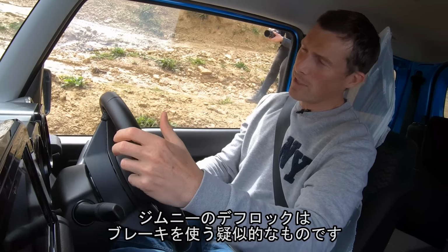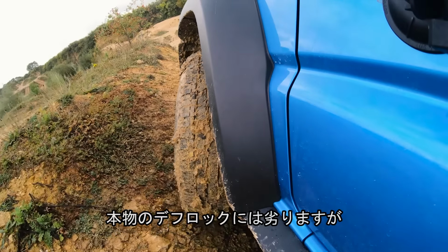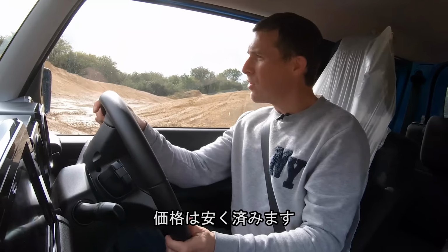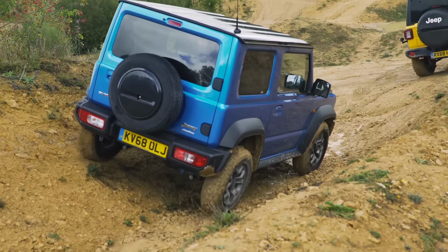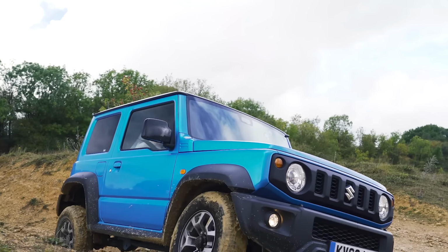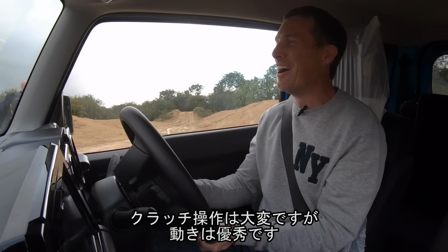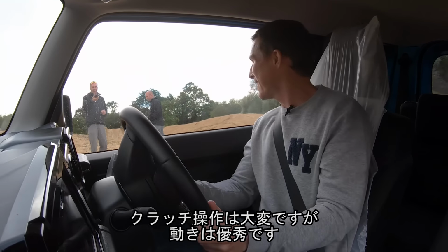By not having proper locking differentials like the other two cars and having to use the braking system, it's not quite as good at constantly driving forward when you've got a wheel in the air. That's one of the prices you pay if you're being cheaper. Whoa! Oh! Oh, come on! Hey, come on, Jim! I think I might have given its clutch a hard time. But that was pretty epic.